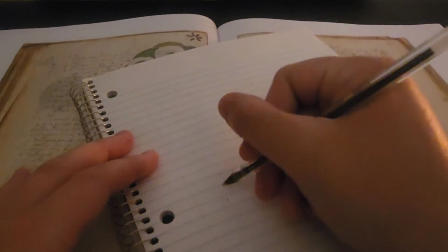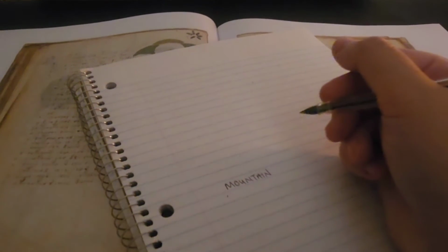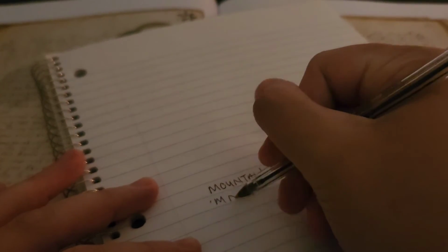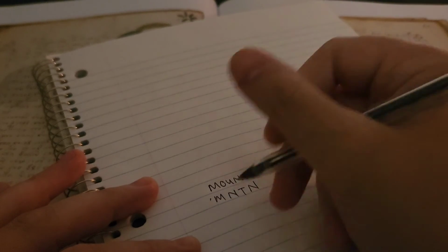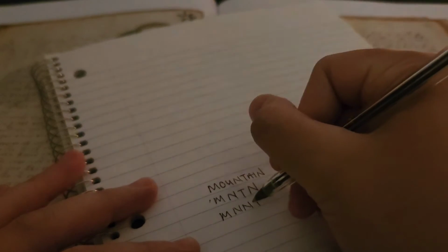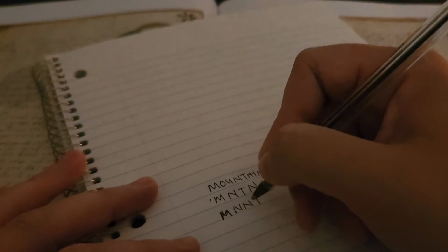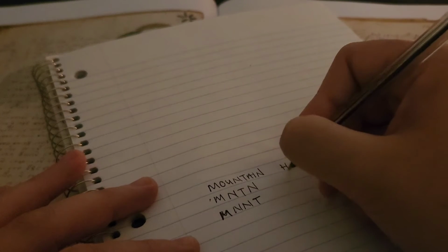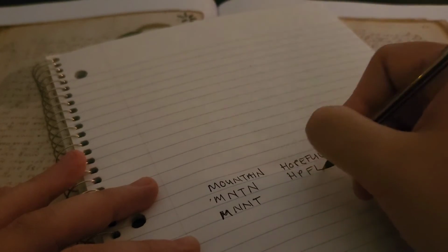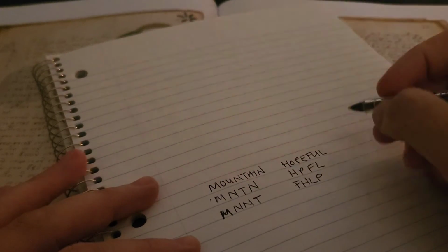So if we have, we'll say, mountain, okay? Mountain. If we take out the vowels, we're left with MNTN. Now if we arrange these alphabetically, we get MNNT for mountain, which you would just never guess that would be mountain just from looking at it, right? Another example, hopeful. Arrange it alphabetically. Never would guess that that's hopeful.